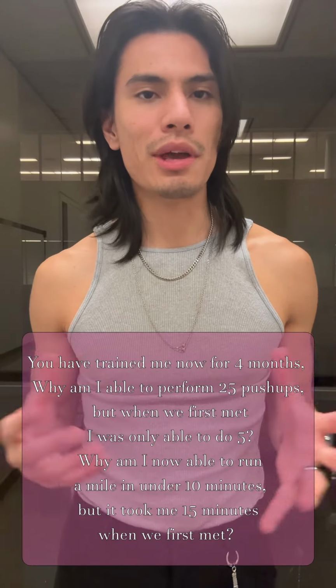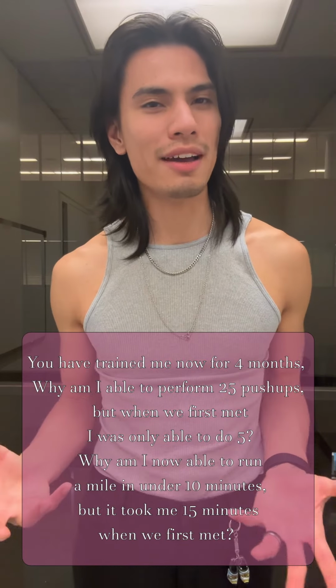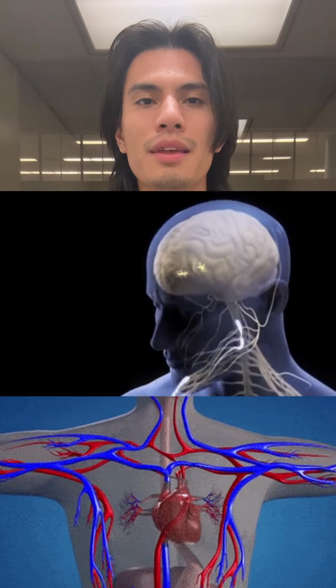So we've trained together for 4 months. Why are you able to perform 25 push ups when you could only do five at first? You're able to run a mile under 10 minutes when before you could only do 15. Well, these remarkable changes come from physiological adaptations.